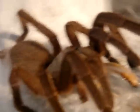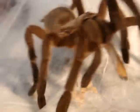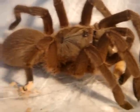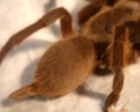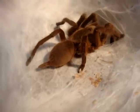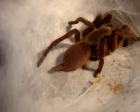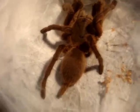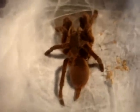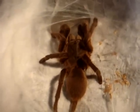Yeah, see that? There's where she lost a leg, right here. So you can see, 7 legs, I'm just really not worried at all. So just keep feeding her, they'll eventually molt, and we grow back the last leg. This is exactly what happened to my Eldophyllus, who lost her palp. Yeah, and these guys grow up to about 7 inches, so she's got a little bit more growing to do.